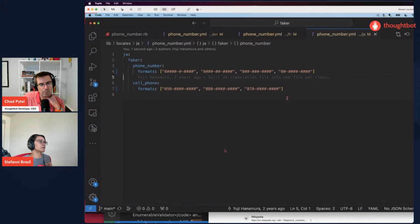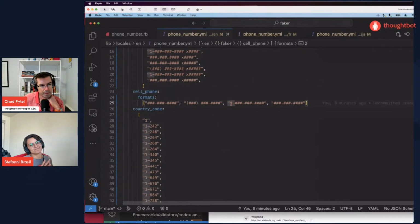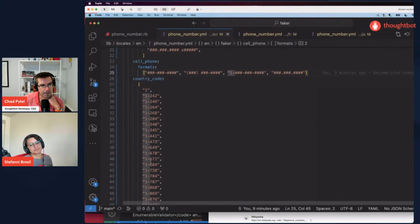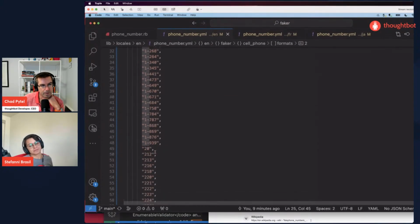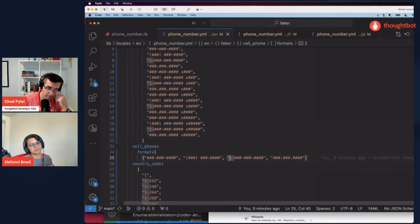Maybe we need to break down this file. Well, it stands out to me that this one includes a country code. None of the other ones do, and the country code is a thing that is also separate. And the fact that it's the US country code.